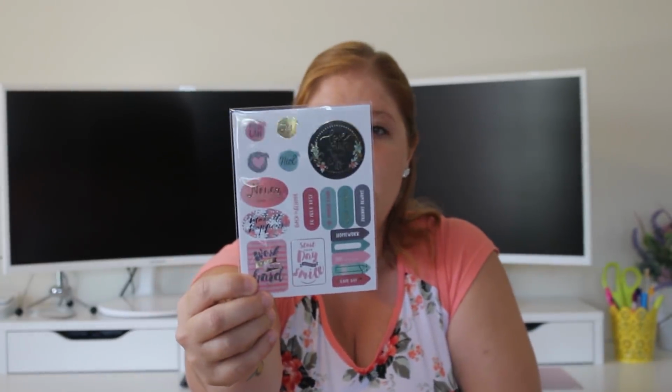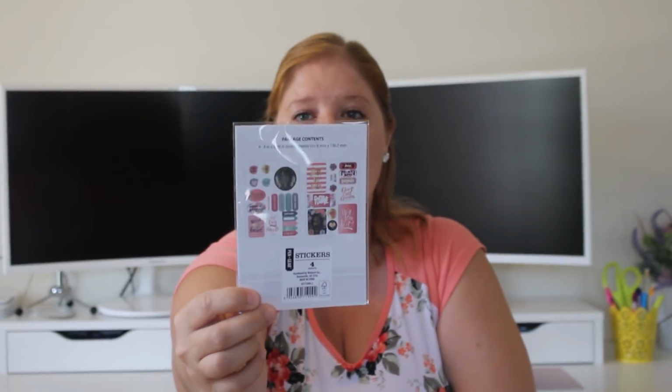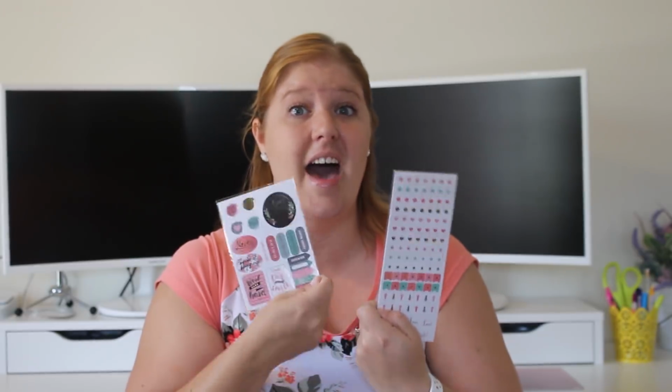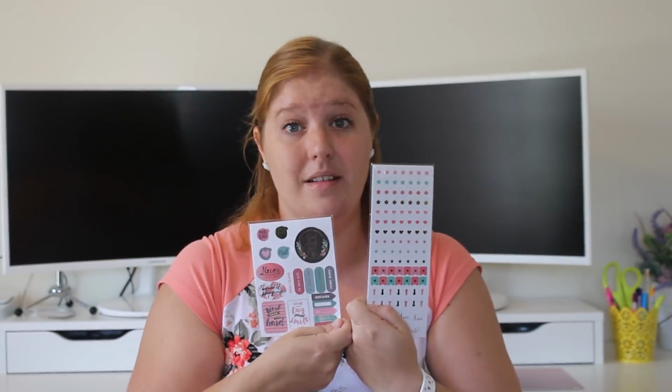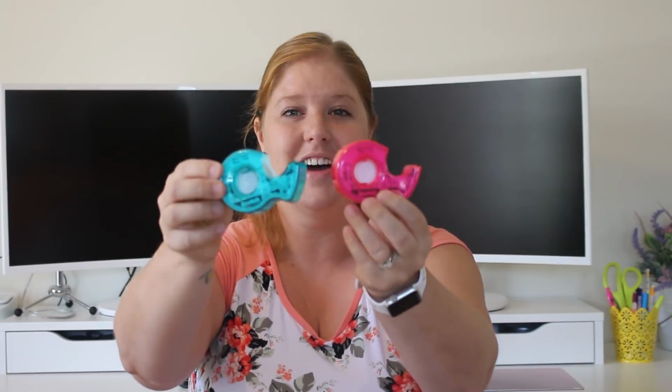There's four sheets in here, and it just shows two of them on the back. So maybe you get two of each sheet. But again, only 88 cents at Walmart, and they had different color combinations as well. Got some tape. You guys see the theme I kind of went with, blue and pink. But just some normal Scotch tape. I always have to have this on hand.